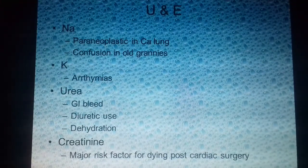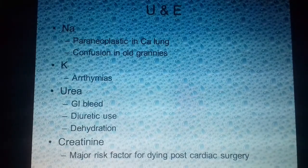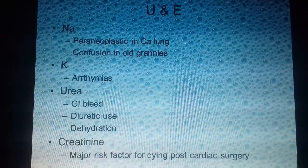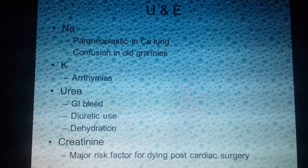Creatinine is a major risk factor for post-operative mortality in cardiac surgery. So creatinine gives you an estimation of the fluid and hydration status of the patient.